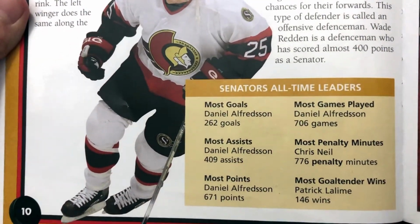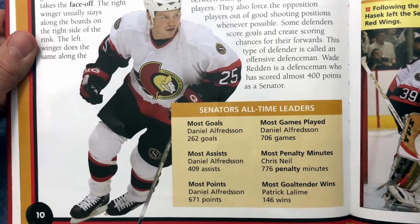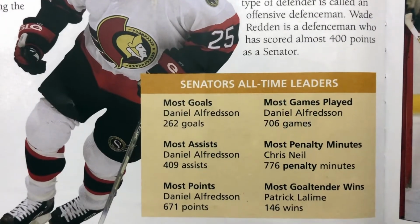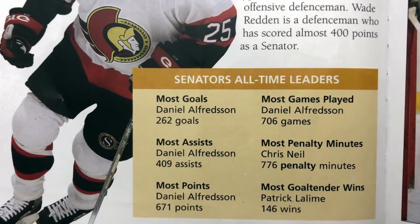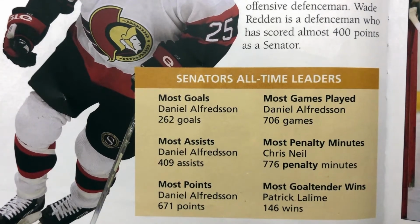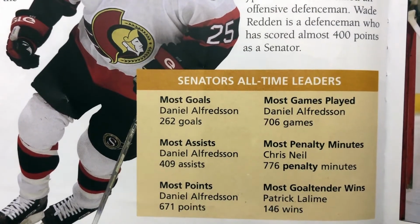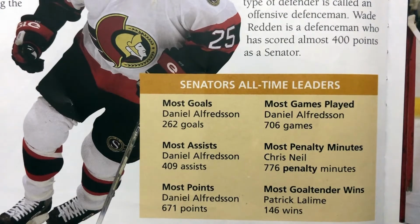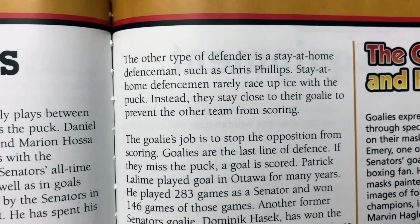Senators' all-time leaders: most goals, Daniel Alfredson, 262 goals. Most games played, Daniel Alfredson, 706 games. Most assists, Daniel Alfredson, 409 assists. Most penalty minutes, Chris Nail, 776 penalty minutes. Most points, Daniel Alfredson, 671 points. Most goaltender wins, Patrick Lally, 146 wins. The other type of defender is a stay-at-home defenseman, such as Chris Phillips.